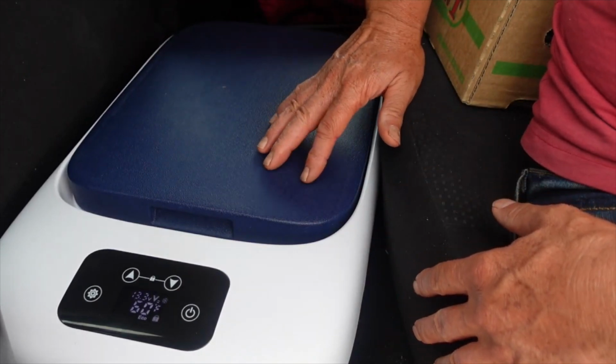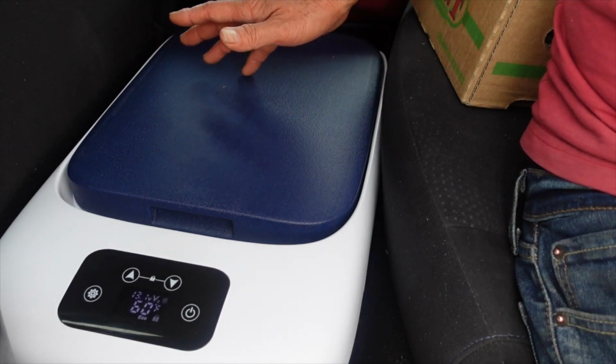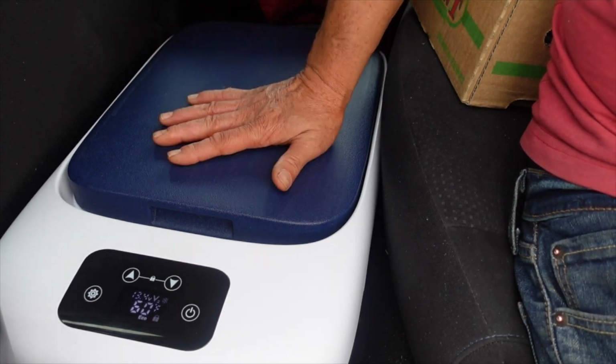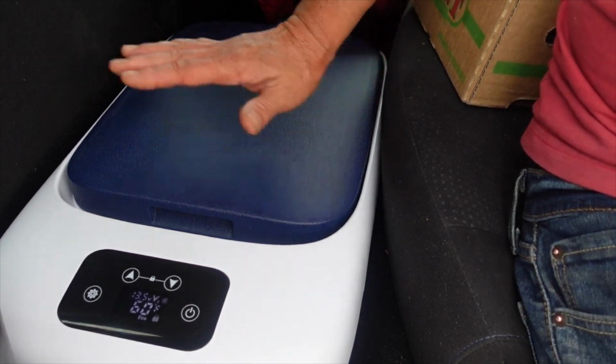So, you know, that may have been more beneficial for me to buy, but then that would be like an extra $80 or $90 or something, because I got this on sale for like under $150. So it was good to test. I'm glad I like this one.